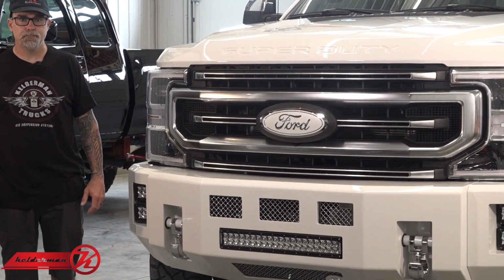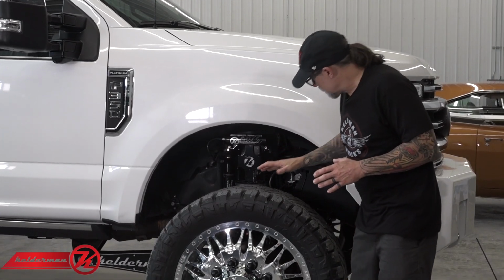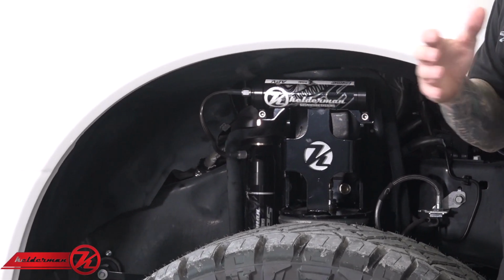On the outer wings, of course, we've got our Rigids to match up with our center 20-inch Rigid light. On the front of this kit, we did our Kelderman 5 to 6 inch system. You can see we got our white backing plates. We got our Kelderman shocks that are tuned to the airbags. We got our Kelderman radius arms that have the white backing plates.